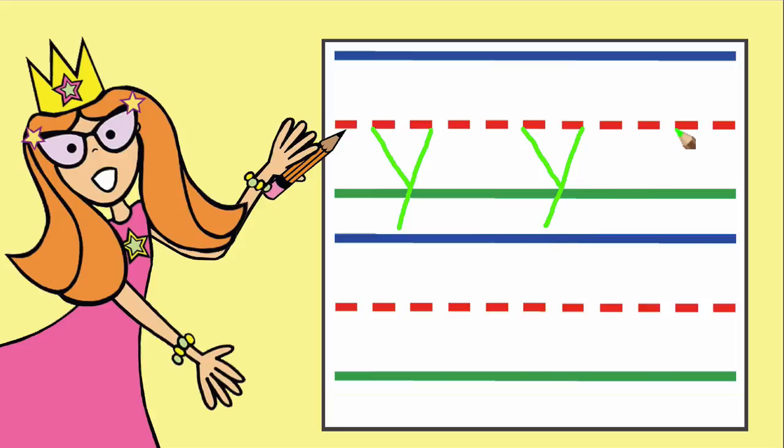Wonderful work. And one last time. Say it with me. Lowercase y. Down the little slide. Down the ladder. Lowercase y. That was perfect. Friends, why don't you skywrite with me as I continue writing the letter on the lines? Say it with me. Lowercase y. Down the little slide. Down the ladder. Lowercase y. Awesome. Let's do another.